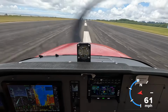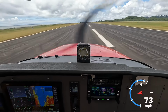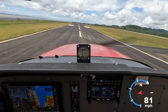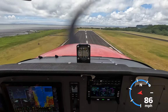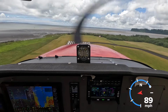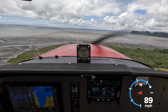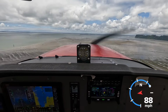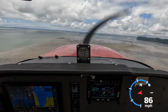Now I need right rudder. Flaps already up. They already were up. Yep. So tell Hoquiam traffic you're departing to the west, and then we'll switch back to center. Hoquiam traffic, Cessna 80117 is off of 24, departing to the west. Hoquiam.